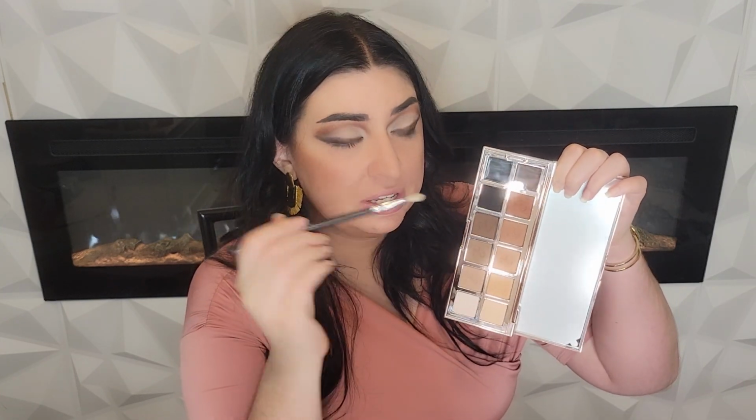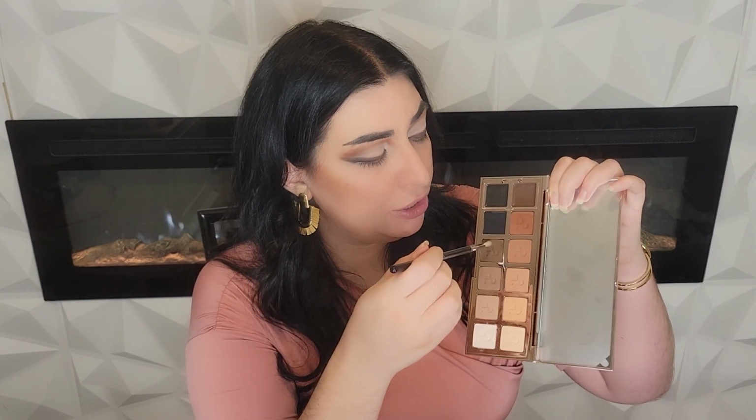Are you guys seeing how easily this is blending out? It is strikingly good quality. So for the very last portion of this look, I'm gonna go back into the chocolatey brown. I got me a nice slender but fluffy brush, and I'm gonna trace that line. I'm gonna get it to be a little bit softer, not have such a harsh line there.